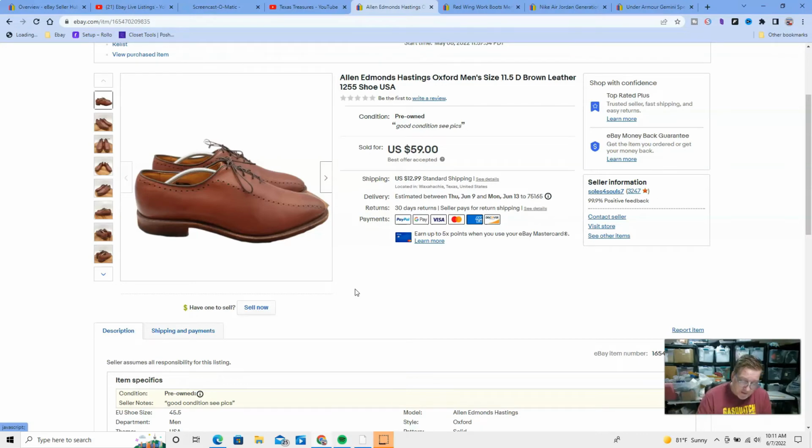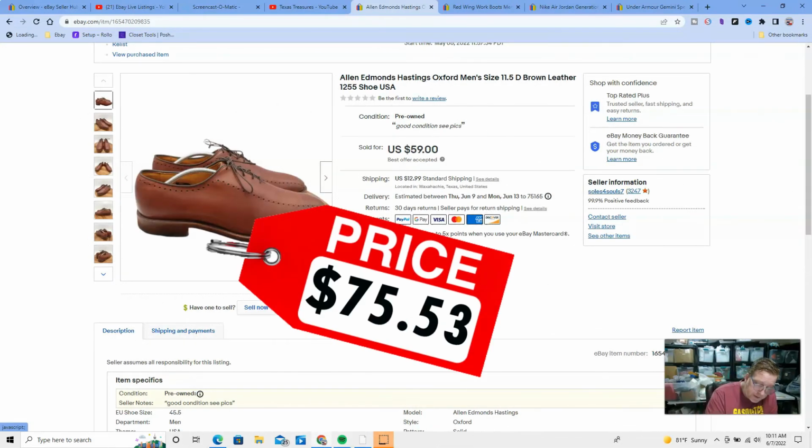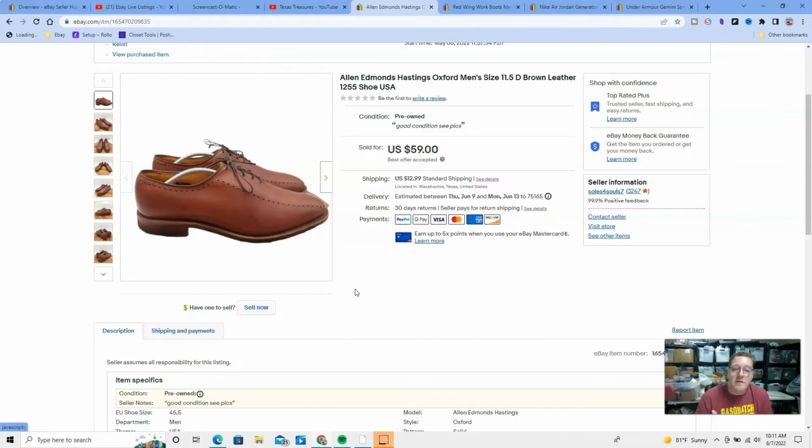And these sold for $75.53. Allen Edmonds new will cost several hundred dollars. So, you know, even with what looks like we're probably in a recession, or at least money is tight for people, they're looking for values, looking for quality items, so you can still sell things on eBay and other platforms.